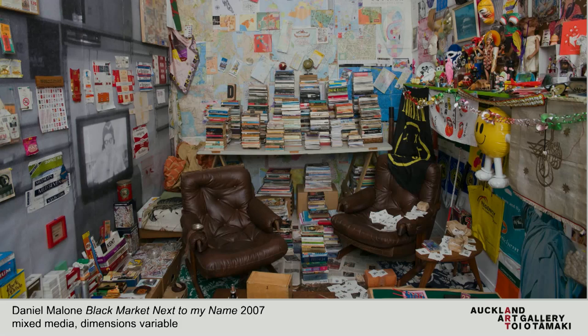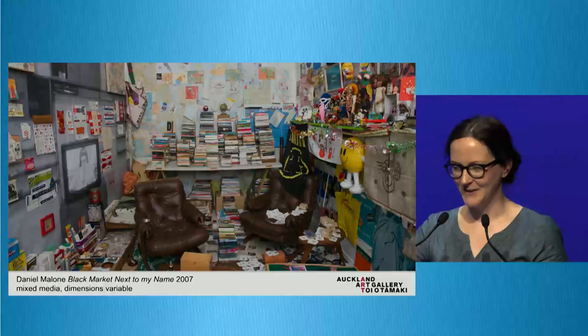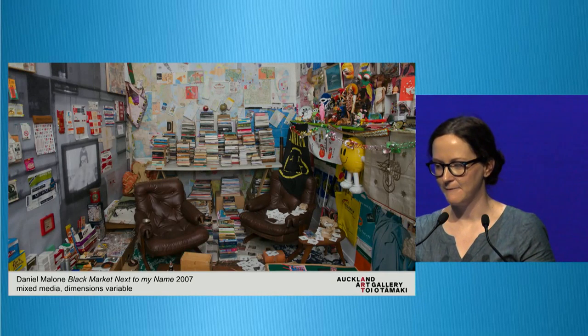It was also really interesting for me to consider that while within Auckland Art Gallery we have a distinction between artworks and archives, artists don't have the same distinction. We have a lot of artworks in our collections that you could easily call art archives. Here's an example of one of those artworks. It's an artwork by Daniel Malone called Black Market Next to My Name, which consists of everything he owned. Books, clothes, toenail clipping collection. So it's an artwork, but it's also an archive.